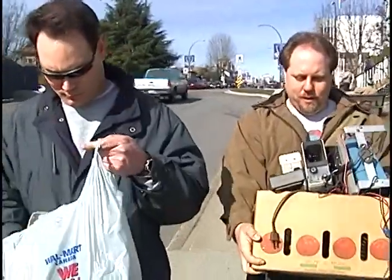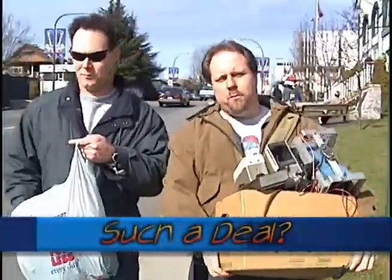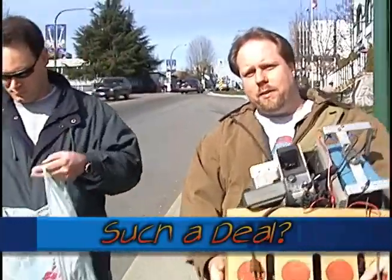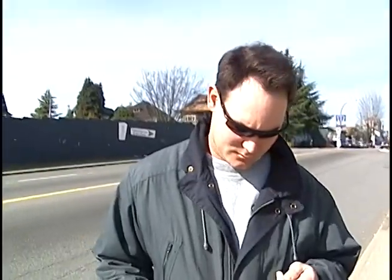$5 box of junk. Got some GE radio chargers that haven't been built in 37 years. That's something that's very important to have at all times. Mics. We have a couple microphones, which are always handy. You never have enough microphones. Never have enough mics.